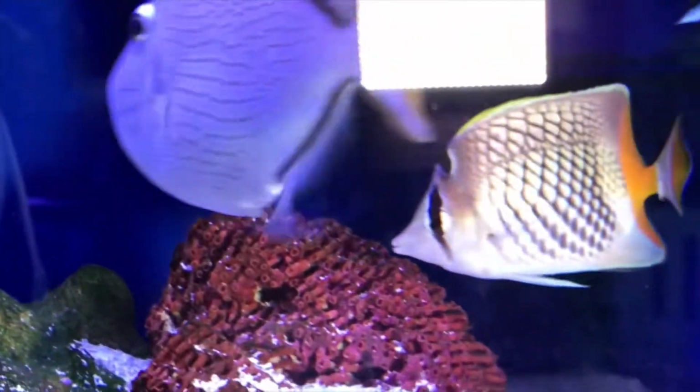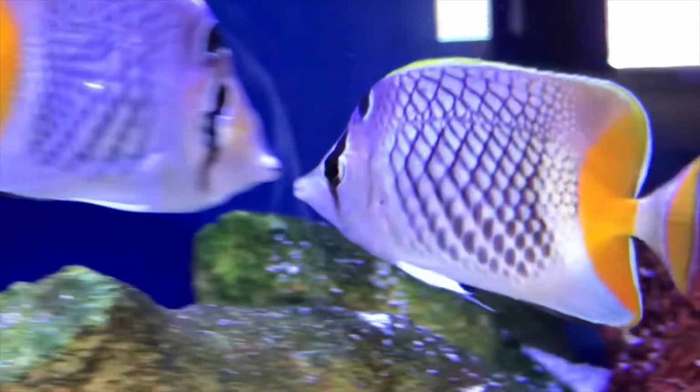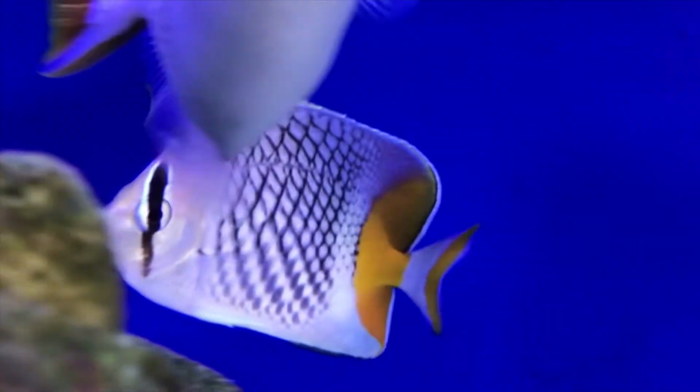Alrighty, last but certainly not least, we have the pearl scale butterfly fish. These are an awesome candidate for those fish only systems. We have a group of them right now. We have a group of 3. They're absolutely stunning when they're swimming together. Definitely not reef safe. They'll definitely go after your coral. So that's why I definitely recommend them being in a fish only system.